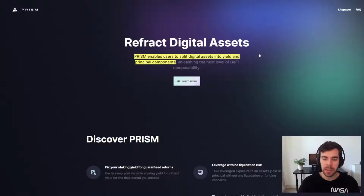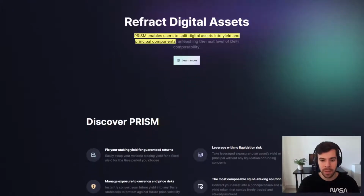And PRISM basically allows you not to have to make this choice, but you can profit from both, the best of both worlds. And how to do this, they split the token, they refract the Luna token.